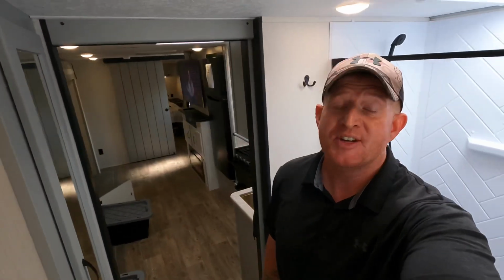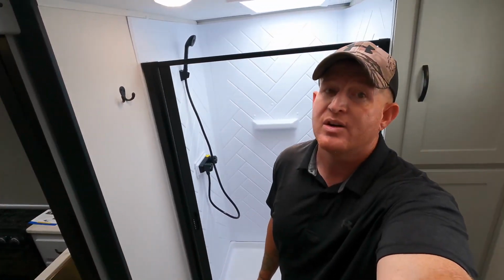So here is our model 28RB, one total slide with a king size bed up front with washer and dryer connections, 32 feet in length with 15 feet of that inside the slide out area. And check out this bathroom. For it to be a half-ton towable bathroom, this is probably one of the largest showers or bathroom areas I've seen in a travel trailer of this size on the market.